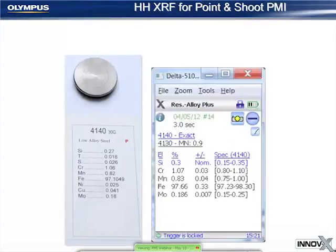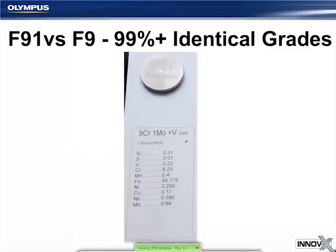Here we have a 4140 sample. Run the test, get a match. It shows the next closest match is 4130, and shows the grade specs down the right-hand side for the sample. And you can see our chrome measurement is lining up well with the cert. The manganese measurement is lining up well with the cert. And the moly, those are the elements that allow us to identify this grade as being unique from others.